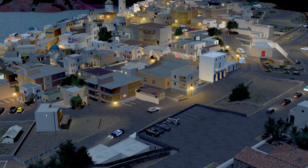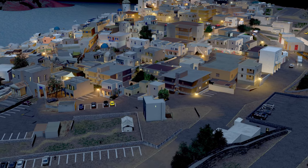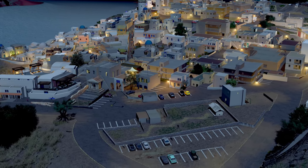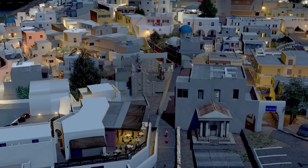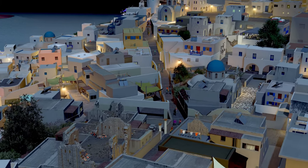I am, however, very pleased to announce that I've decided where I'm going to build next, and it is going to be... you'll have to wait and see. Anyways, don't worry about that too much. Just enjoy the rest of Greece, guys. I've got some really nice shots here. I'll catch up with you guys at the end of these cinematics.